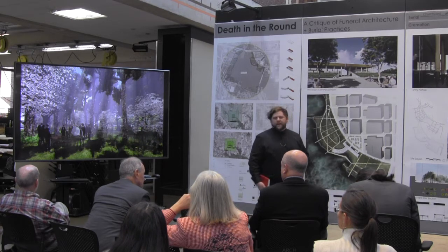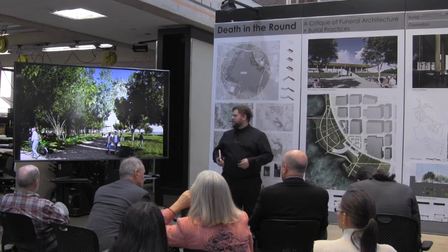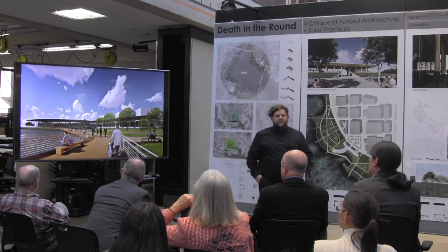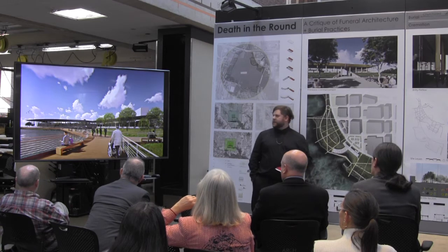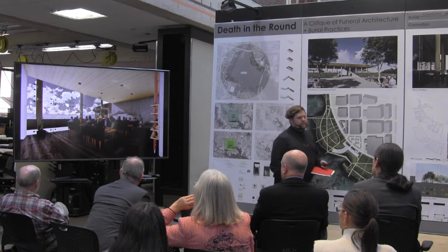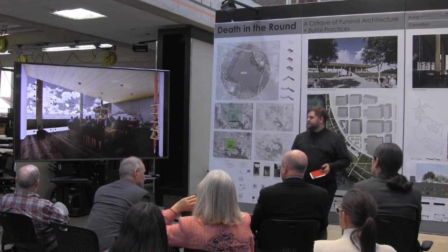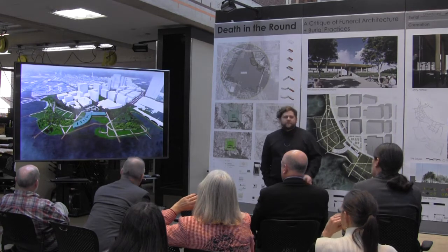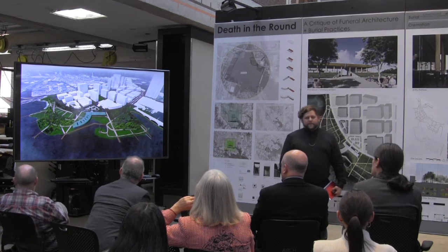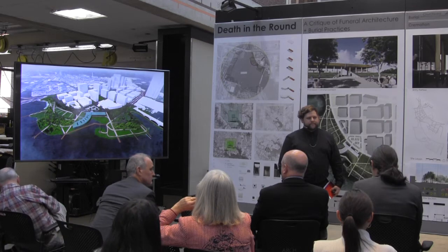So as they're doing this, they might decide, after they've finished, that they want to take the more public route back to the repast hall, across that through-site connector bridge that I mentioned before, to have one final meal celebrating the life of their loved one, before ending their day and going home, or spending the rest of the day at the waterfront. With that, I'd like to open up for any questions you all have. Thank you.